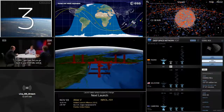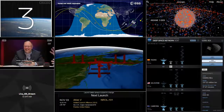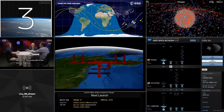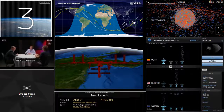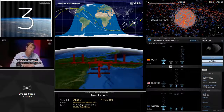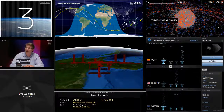Wow, I seriously hope that you go back to your ESM folks and do some modeling of that snatching, because I... Reconstruction of the booster trajectory. Reconstruction. So the reconstruction will be a part of that too. Absolutely. That's perfect. Well, we're looking forward to seeing that in action, because that will be something to see when that actually happens. That would be awesome.